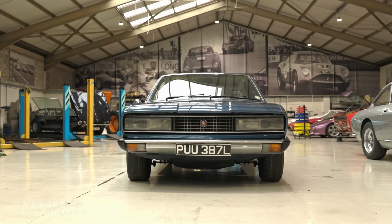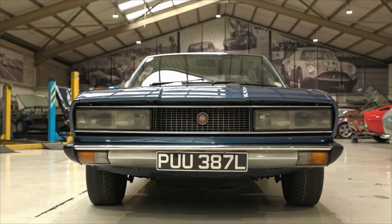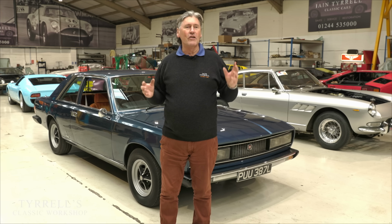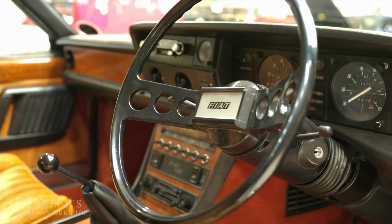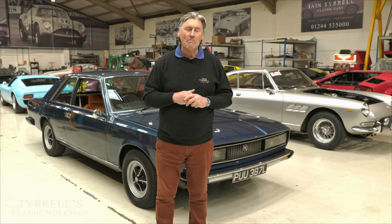It sounds very nondescript, very ordinary, but it wasn't actually. It's absolutely steeped in Italian thoroughbredness and esotericness, if such words exist. And it's just a thing of absolute beauty if you put it into context.